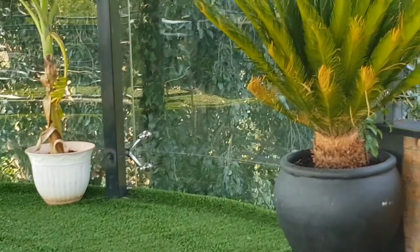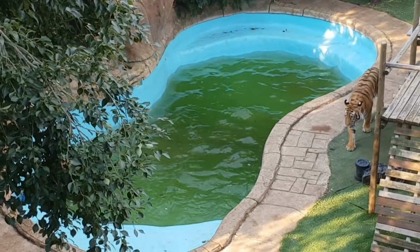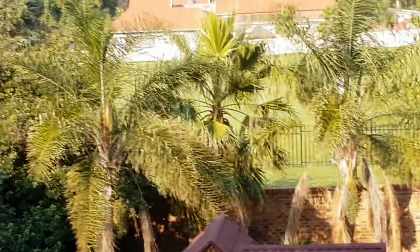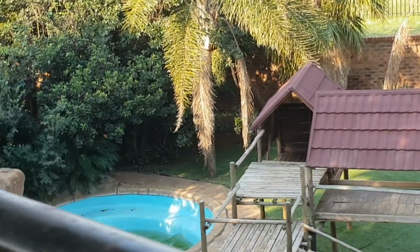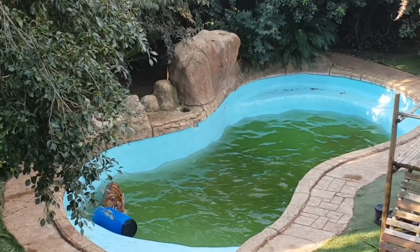I think that one there might be Billy. Let me see if I can call him. So nice to see them respond according to their name. Billy! Arnie! But yeah, you can't really concentrate when there's a tiger swimming on this side. That water is moving because he is playing with his drum. Let me just get away from that branch over there. There he is.